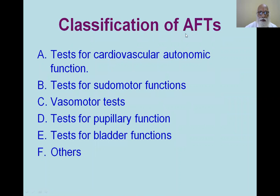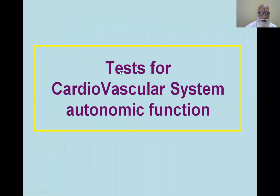There are a variety of autonomic function tests which could be put into several categories, out of which the first category is tests for the cardiovascular autonomic functions. This has a lot of tests. Then come the pseudomotor functions. Pseudomotor function assessments will give more specifically the sympathetic function testing procedures. Vasomotor tests are also there for the sympathetic system. Tests for pupillary function, bladder functions, and others are also there. Now, first we deal with several of these tests in the cardiovascular system's function.